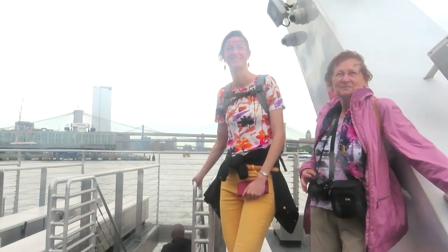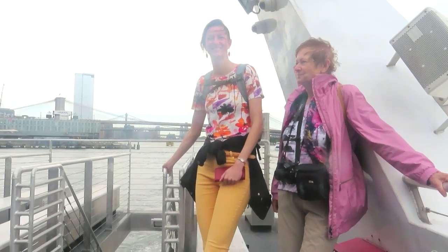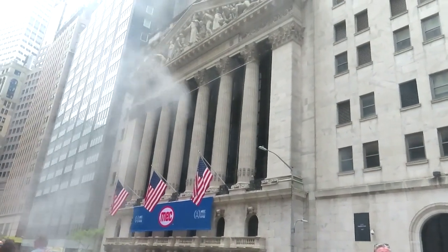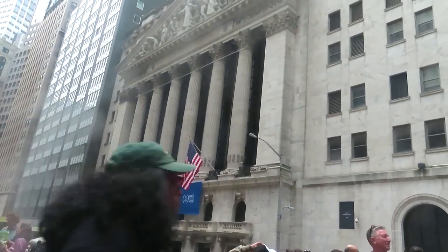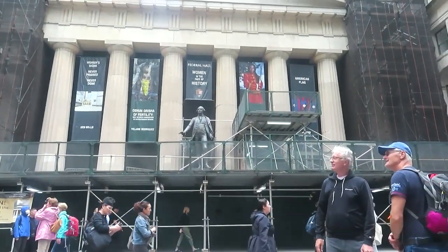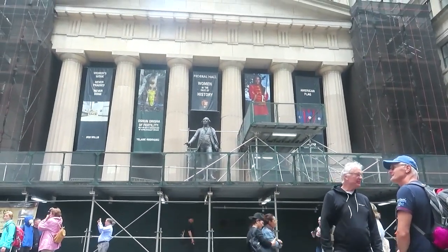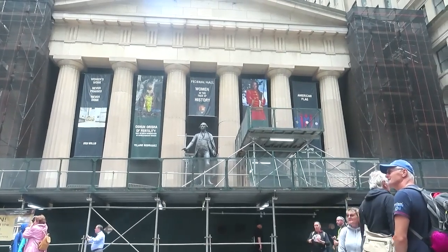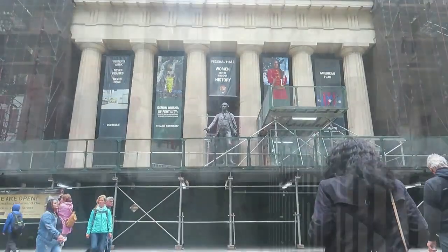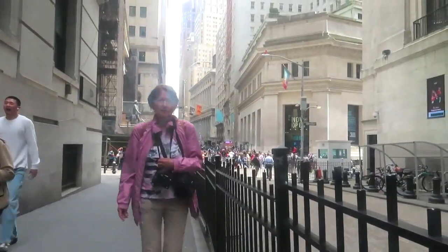Us at Wall Street, just about to get off the boat. How did you enjoy the ride? Great, great. Now we're on Wall Street, here's the stock exchange. Well, here's Federal Hall, there's George Washington. Can't get to him because of the scaffolding, which is all over the place. All right, walking on Wall Street.